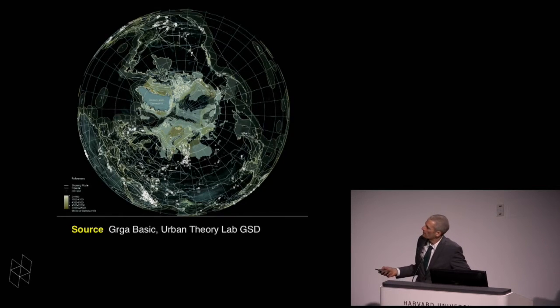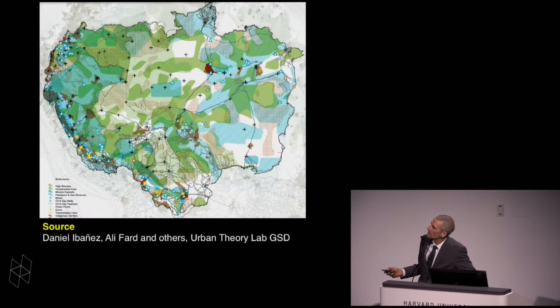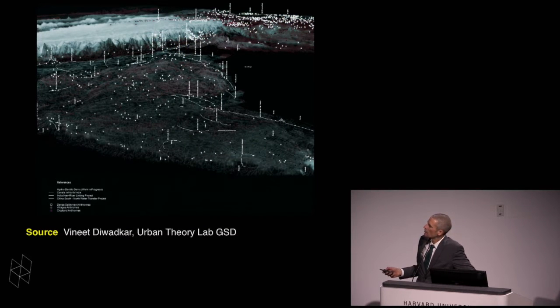our exhibition. So this is Gerga Basic on the Arctic. This is Ali Fard and Ghazal Jafari on the Arctic, so different issues related to resource extraction. This is several students and colleagues in the UTL, Danielle Ibanez, Ali Fard, the Amazon, a whole range of activities being infrastructuralized, operationalized. Tamer El Shaya, Marianne Potvin, Danny Ibanez, and others, resource extraction zones, infrastructural transformations in the Sahara. Vineet Dewadkar, looking at the kind of transformation of the Himalayas into a hydroelectric machine to fuel urbanization in both China and India.